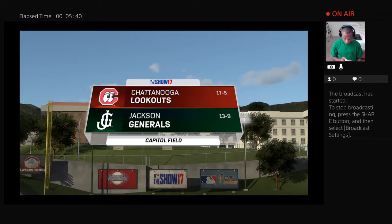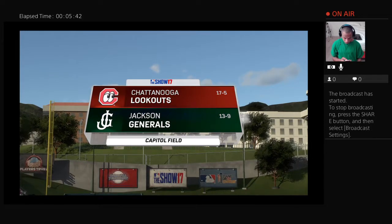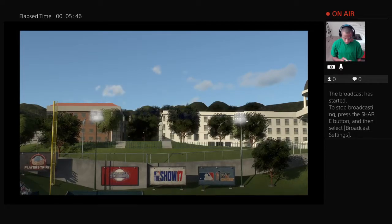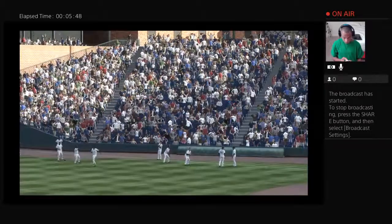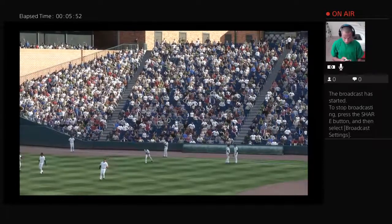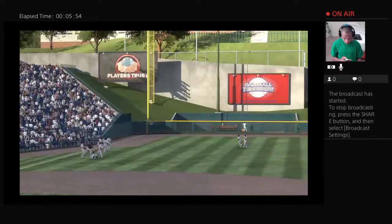It's time for baseball now as the show's tour of the minors continues with a stop in the Southern League. Ought to be a good one here between the Chattanooga Lookouts and the Jackson Generals. It's baseball, it's the show, and it comes your way next.